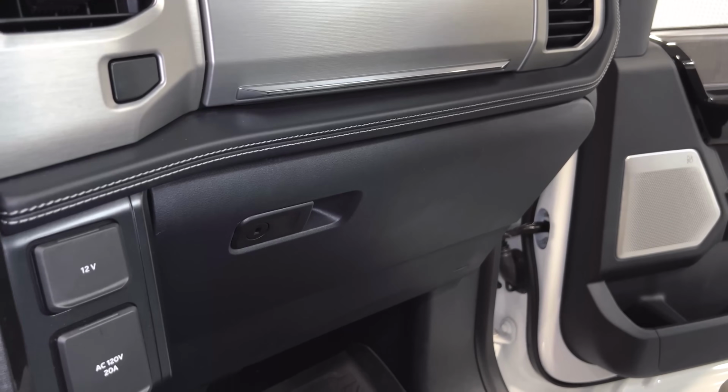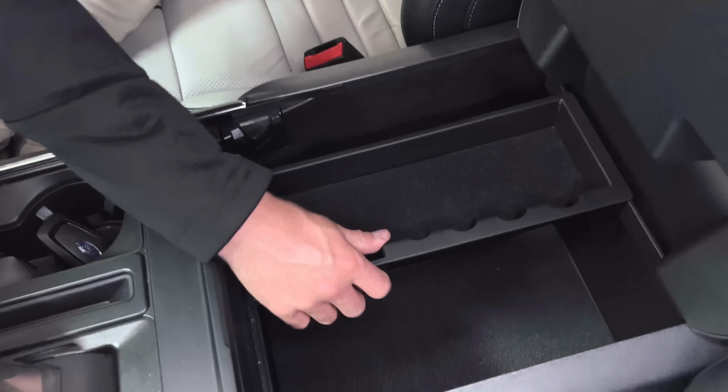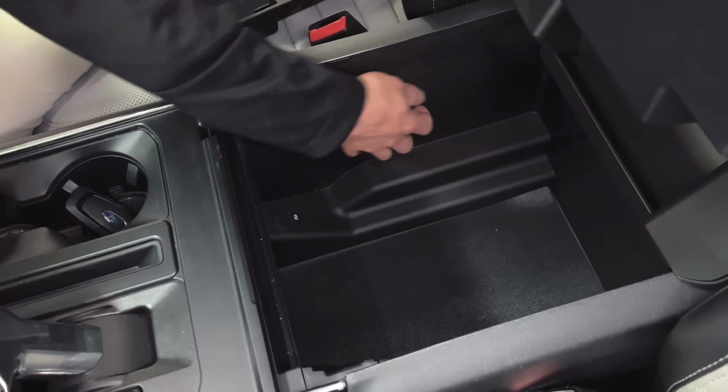The same thing can be said about the center console. Center console, there are competitors in the arena that like to do some soft touch applications on the inside here, flocking or rubber, but you can see they just go hard mold and color.